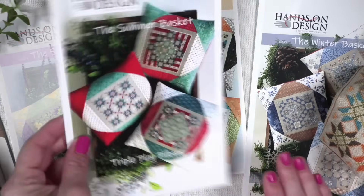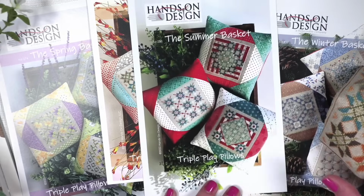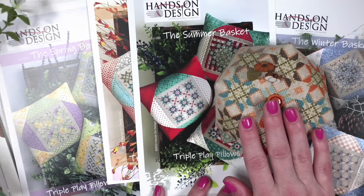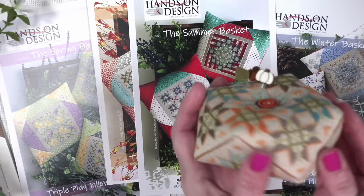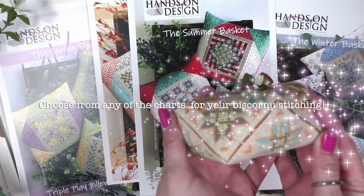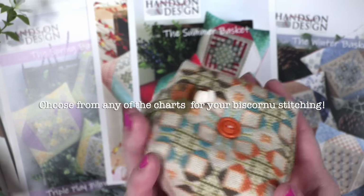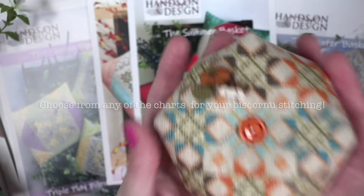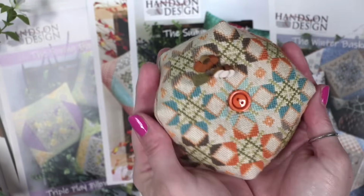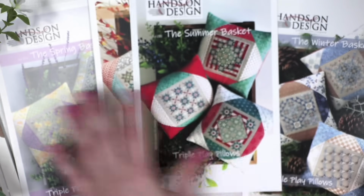But in real time, during the SAL, I will be doing this one. I will be showing you step by step how to put together the BISCORNU. So to take kind of the scariness out of it, no special tools required. You hand stitch the 2 pieces of fabric together. I'm going to share all of it with you, and I promise when you're done, you are going to want to make all of the BISCORNUs. So that is what I'm using.